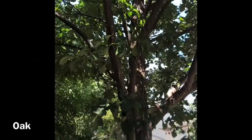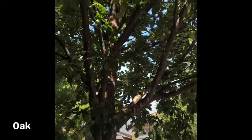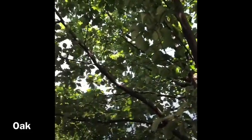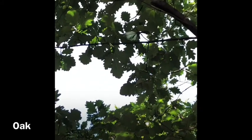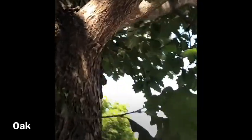Here is a bur oak. Bur oaks do great. Or it might be a swamp white oak. Looks more like a bur. They have similar shaped leaves. Both do well in the city. Oaks live a long time. But since they live a long time, it takes them a long time to grow big. But they will be big. And oaks have acorns. But there's different kinds of oaks.